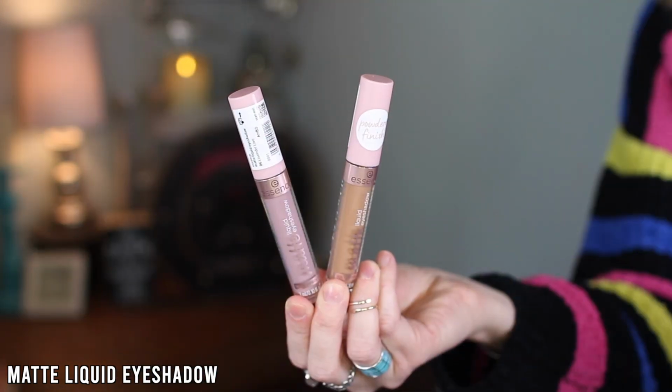Now we're getting into some products that I really like, especially 4 out of the 5 that I still have to share with you. So this right here is the matte liquid eyeshadow. I got 2 different shades. It says, elevate your eye game with Essence Matte Liquid Eyeshadow. Its liquid to powder eyeshadow formula transitions smoothly for a velvety finish that lasts all day. The unique texture allows varying coverage for the perfect intensity every time.